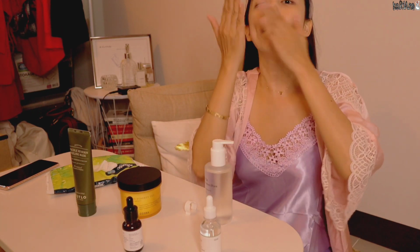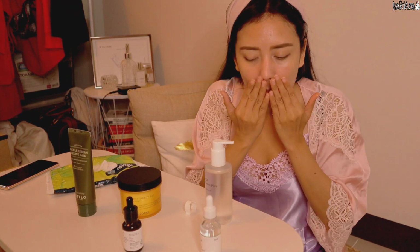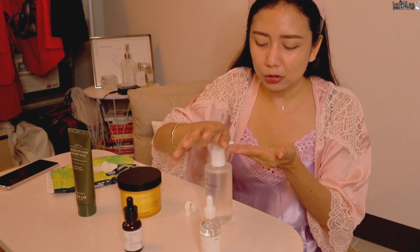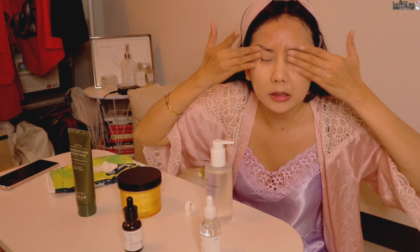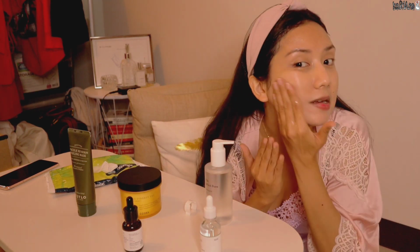Okay, here we go. It smells good. Parang nasa spa. You know that scent, oil scent from the spa? Parang may eucalyptus siya. I don't know. And it's really oil. This is my first time to use cleansing oil kasi yung ginagamit ko dati is a different kind of cleanser. But it's still the same, but this one is a really oil.